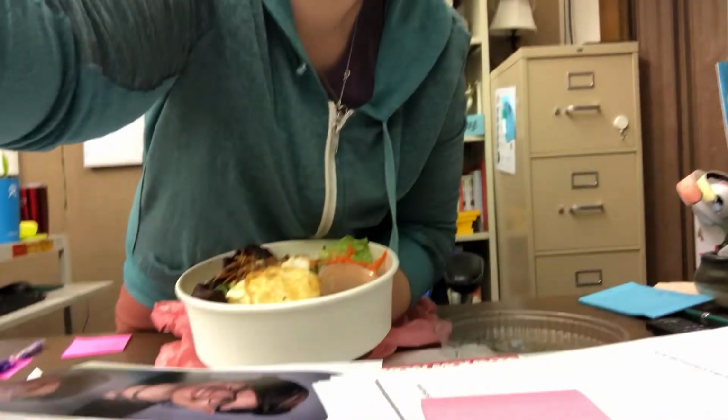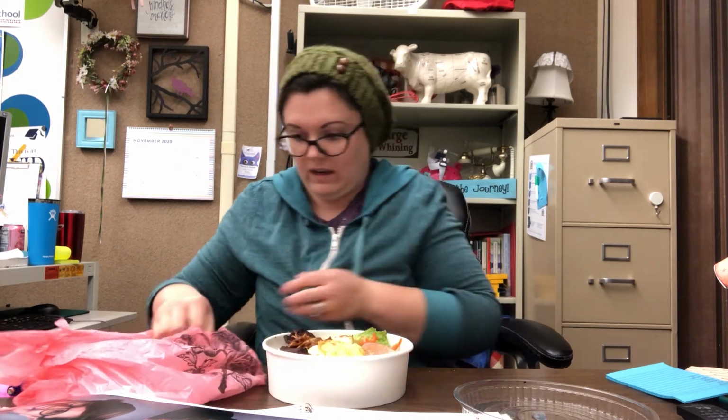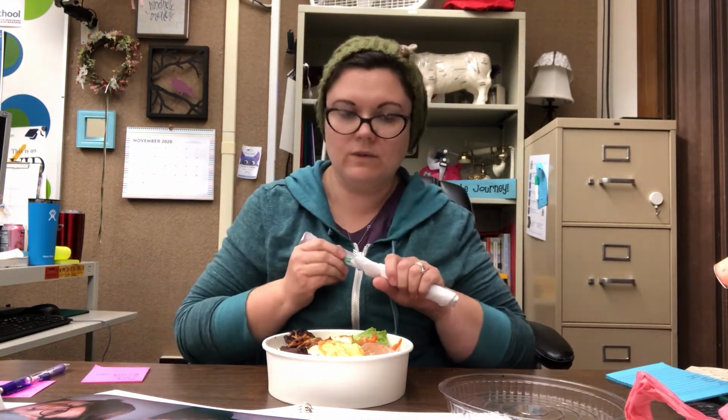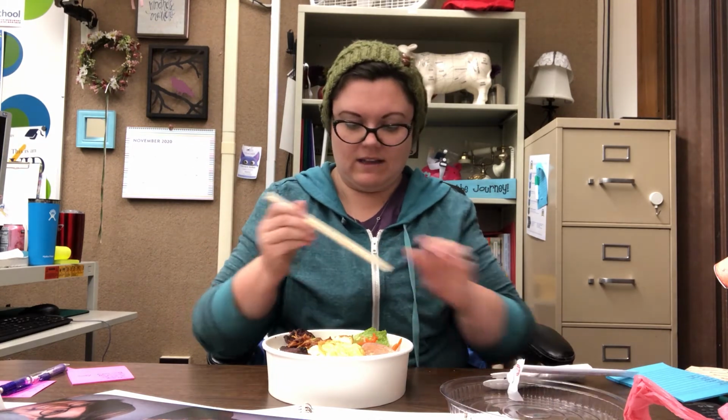Ta-da! I am most impressed, especially because I carried this around the grocery store for like 5 minutes while I was shopping for other stuff. Okay, I don't recommend that with takeout. You really ought to eat it when you get there. Okay, we got some silverware, as my dad would call them, fighting tools. Whoa, the fork just flew in the way. I guess we're using chopsticks, which I prefer anyway for this kind of thing.